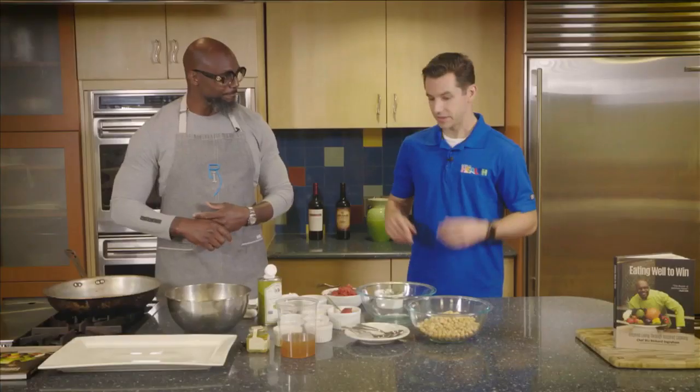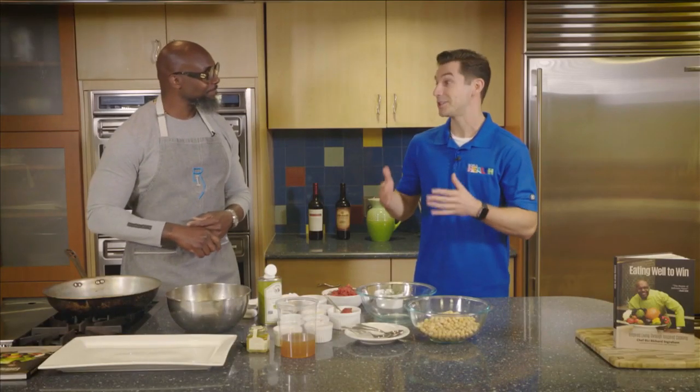All right, well, today, of course, we're taking a recipe out of Eating Well to Win, and it's a garlic shrimp and white bean ragu. What I think is important is that it's going to taste really good and also be nutritious.